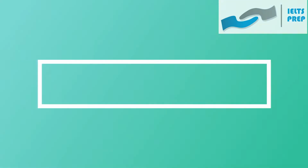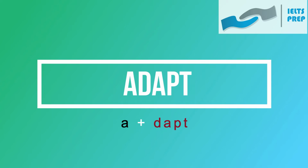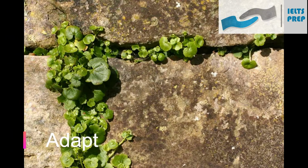Many students get confused between adept and adapt. So the second word is adapt. Adapt is also a 2-syllable word. The stressed syllable in adapt is the second one, which is dapt, and it's pronounced as adapt. To adapt means to adjust oneself with new conditions or in a new environment.